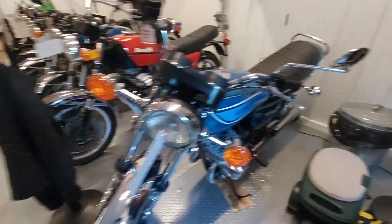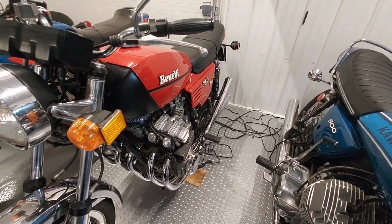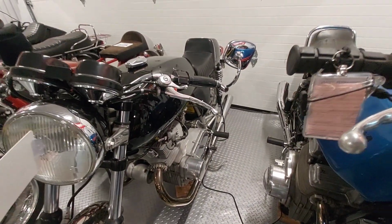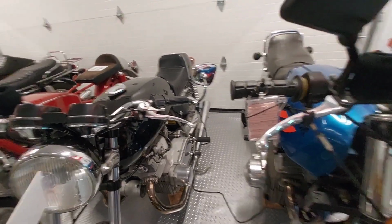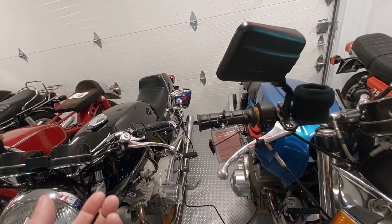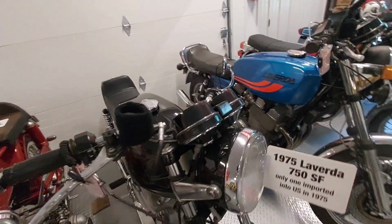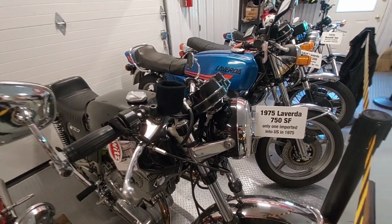Nice bike. Cali 500 triple. Benelli 750. Laverda, which is nice. Black Laverda, like my red one, but black. I like it in black. I almost painted mine black, and I chickened out at the last minute. Now I wish I painted it black, because the emblems are so tiny on this bike. Yeah, it makes them pop. On the red, it just blends in. But I went with the red because I don't have any red bikes. Actually, the 2-cylinder Benelli's red.